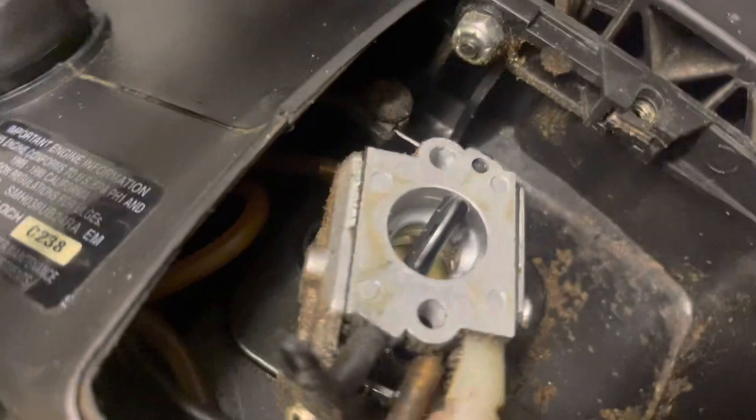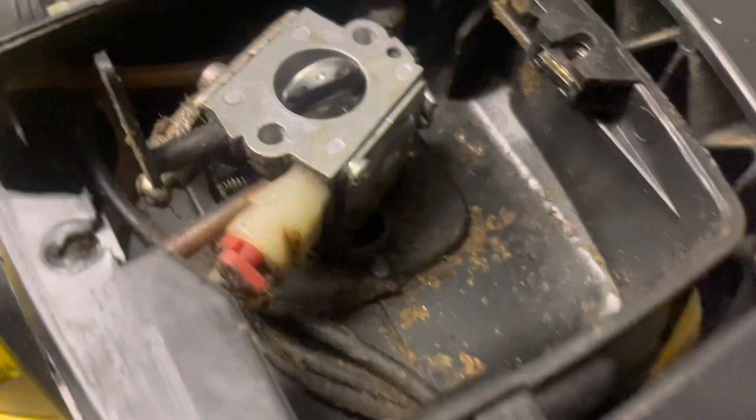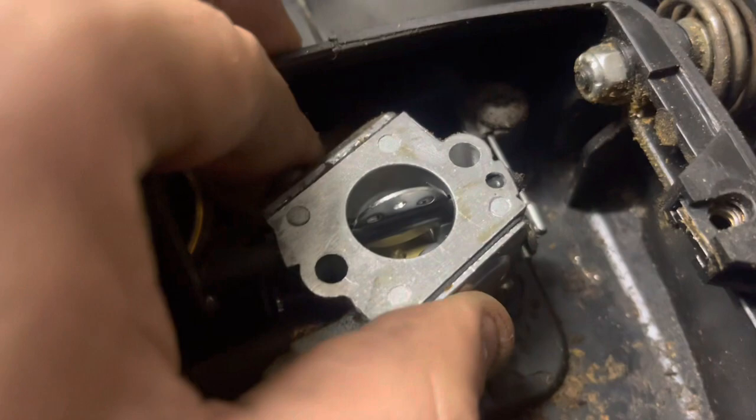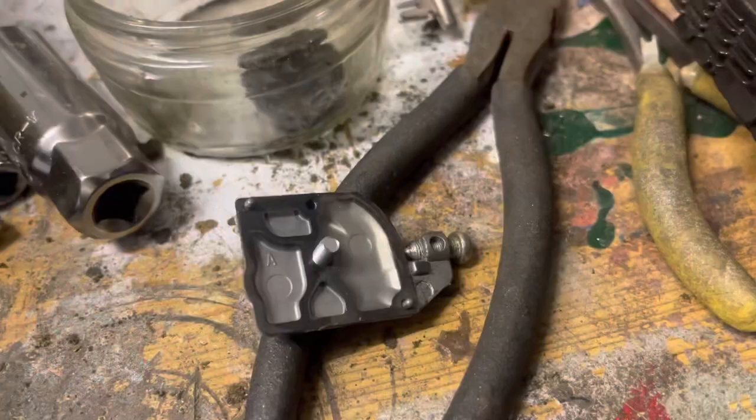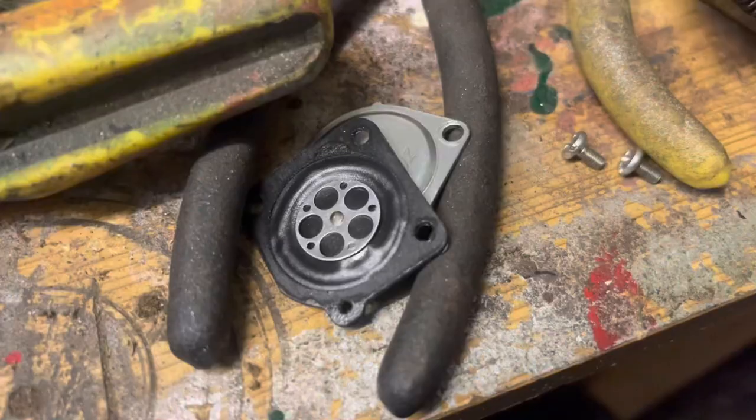So we're actually going to check these diaphragms as well. It's very oily residue in there. Yeah, petrol smells old. Let's take a look. Well, in my opinion, that diaphragm looks perfect. So let's have a look at the other one. That diaphragm doesn't look too bad either.